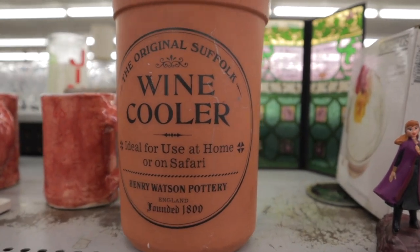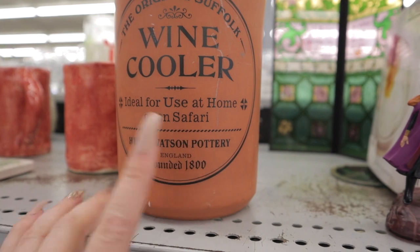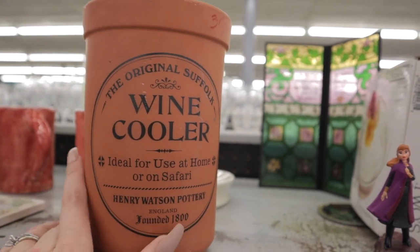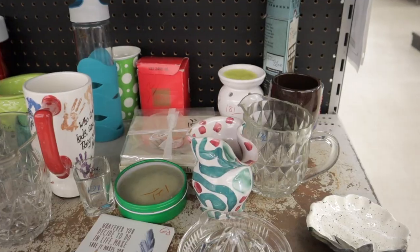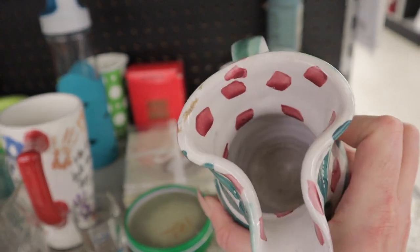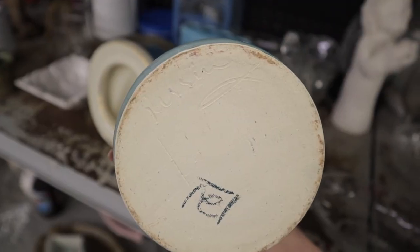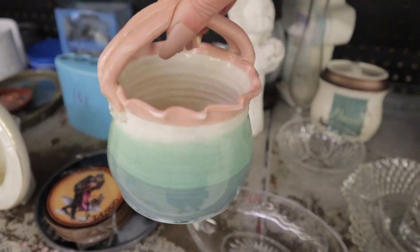I think this is kind of neat. It's basically a terracotta pot, ideal use at home or on safari because those are our two options clearly here in Charlotte, North Carolina. Henry Watson pottery, and I love that it's made in Portugal, like 313. That's kind of fun. I could definitely put a plant in there. This is kind of an interesting piece. And I also found this one. That's actually really cute. I like the pastel vibes. It says Cusim maybe for $1.21. You could put a little plant in there and that would be cute.